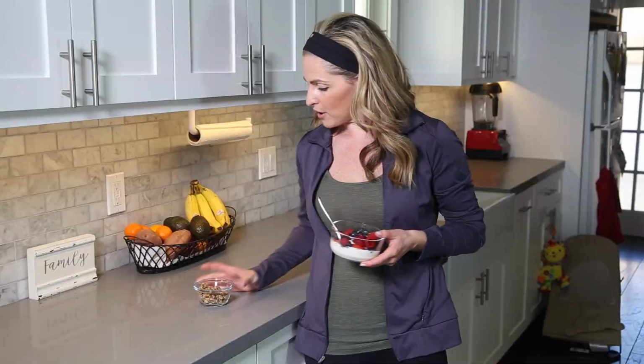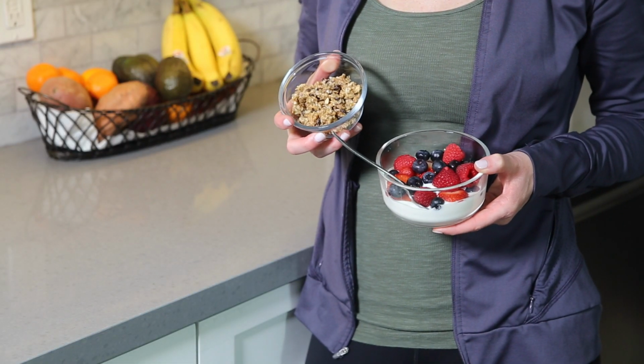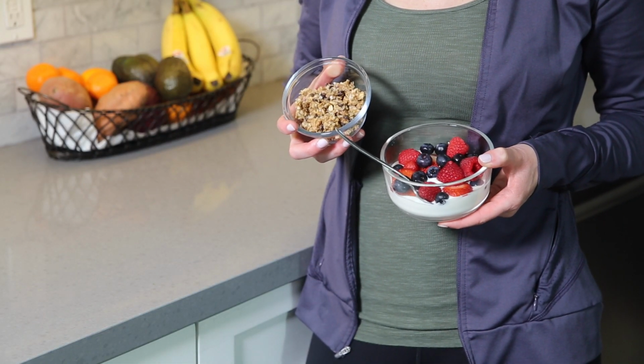Because I'm breastfeeding, I also usually add a lactation granola. This recipe is on my blog. It's got your healthy fats like unsweetened coconut, peanut butter, oats, just things to give me a few extra calories and get me through the busy morning.